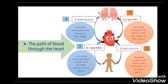Now I will talk about the path of the blood through the heart, or we can say the movement of the blood inside our body. And you know that the heart pumps the blood to all the body parts.